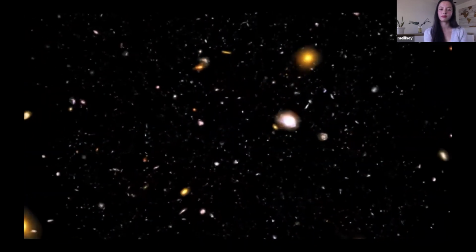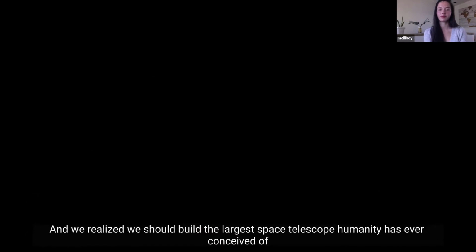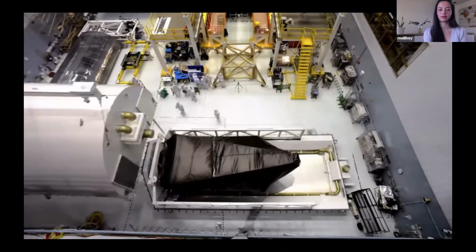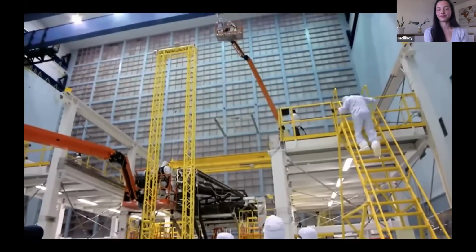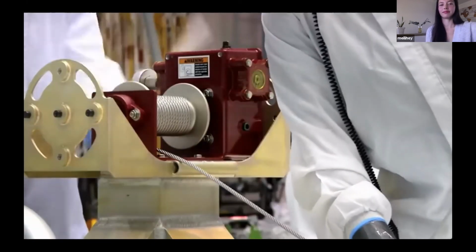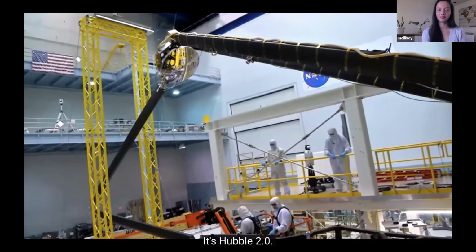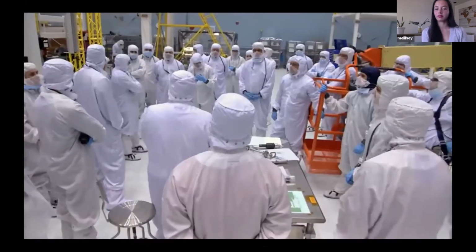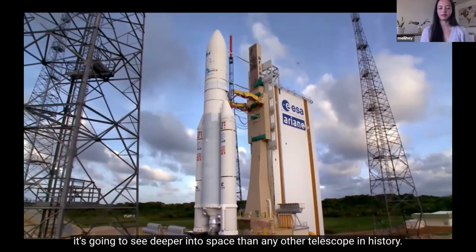But as we look deeper and deeper and deeper with the Hubble Space Telescope, we come to the end of what the Hubble can see. We just see darkness. We realized we should build the largest space telescope humanity has ever conceived of. This is the next generation space telescope. It's Hubble 2.0. And we have 1,000 people working on this project right now. And that all comes together on a launch pad. If it works, it's going to see deeper into space than any other telescope in history.